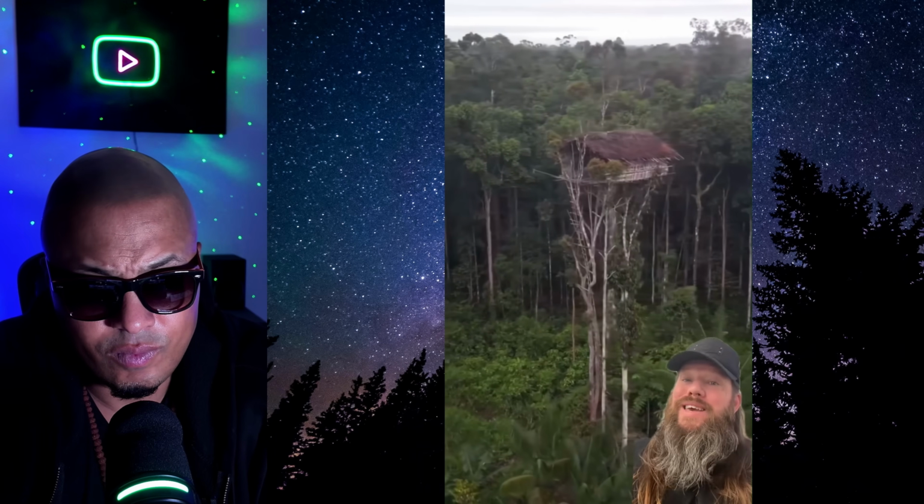There's living in the jungle, and then there's this. Meet the Korowai people of Indonesia, and they choose to live above it. Above might be an understatement. Their houses can be anywhere from 30 to over 100 feet off the ground. Each house sits atop a single towering trunk, and they're all lashed together by hand.